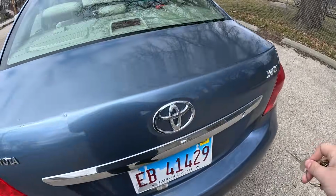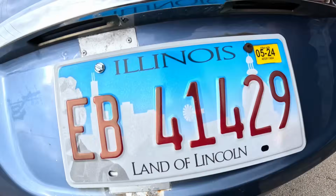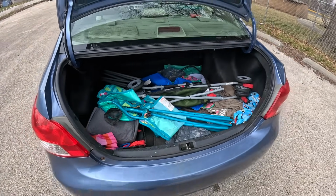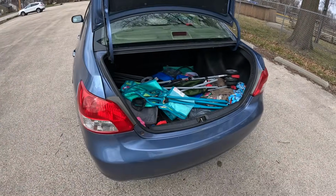Let's hop into the very back. We'll take a quick look at the trunk and cargo space, and then we'll talk about the looks. All right, around the back of the Yaris. Key in here. Pop it up like that. And as you could tell, plenty of space back here. Again, it's just working with what it has.